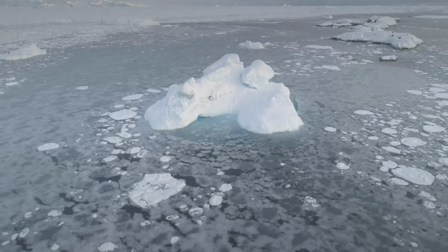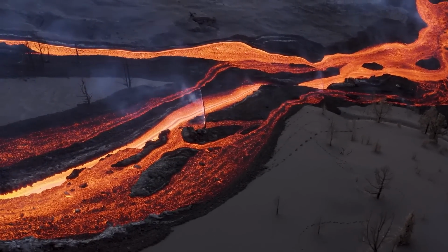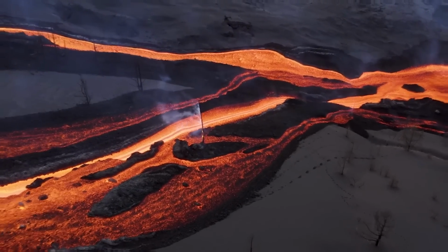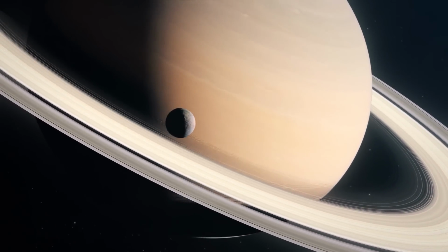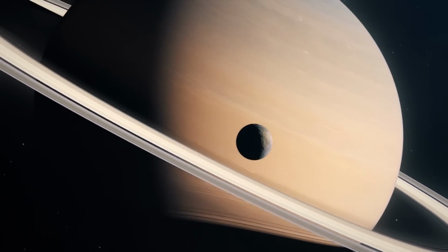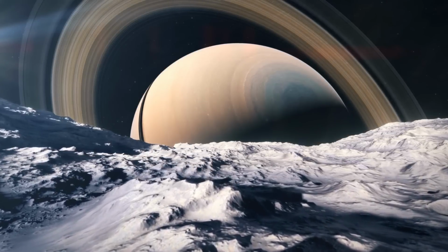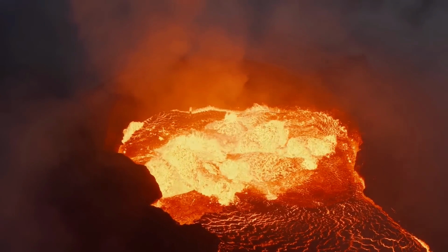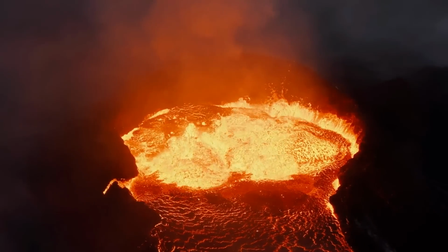Enceladus's cryovolcanic activity is driven by tidal heating, a process similar to the one powering Io's volcanism. As Enceladus orbits Saturn, gravitational interactions with the planet and neighboring moons create friction within its interior, generating heat. This heat prevents the subsurface ocean from freezing entirely and provides the energy needed to drive the plumes. The tiger stripes act as conduits, allowing material to escape from the ocean to the surface and into space.